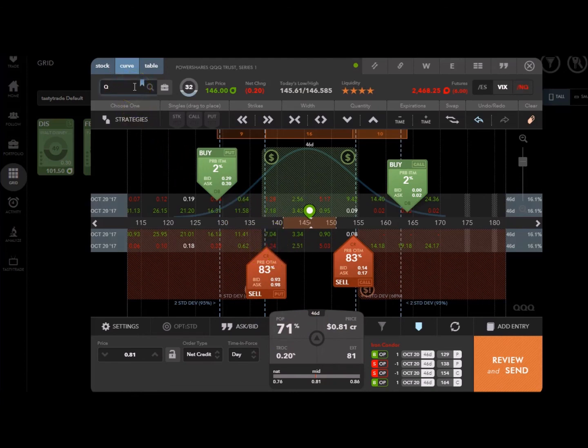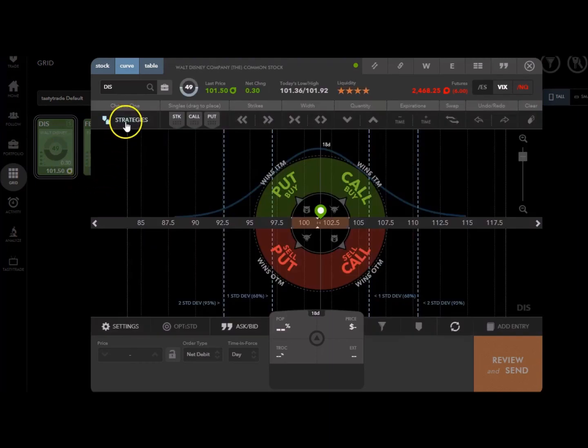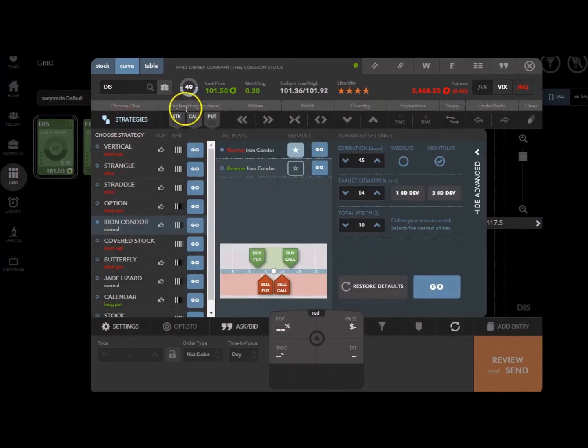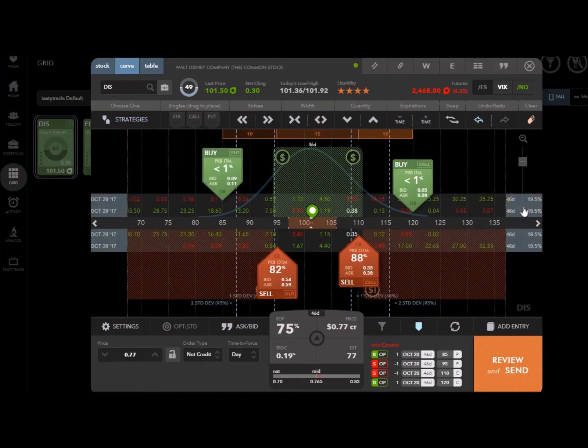Remember that list we showed you? Here it is, right here. Here's Disney. You can do the same thing on Disney. Like if I double click this, there's strategies. Look, the beauty about Tastyworks and why I love it, it'll remember. Okay, so here's what it is. Okay, now what did I say? I want this to be close to 84% as I can.